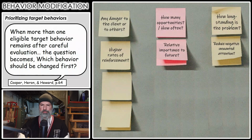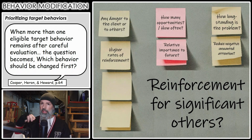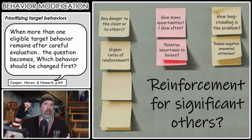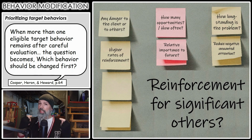All right, number 7. Will this new behavior produce reinforcement for significant others? So not from significant others. We already took a look at that. This one is for significant others. This one's a little counterintuitive because we're trying to change a client's behavior, and now we're wondering, will that change in the client's behavior produce reinforcement for significant others? But this is something that should not be overlooked, because the significant others have such a huge impact on this individual's life and are also oftentimes very important for the implementation of a behavior modification strategy.